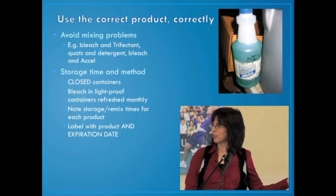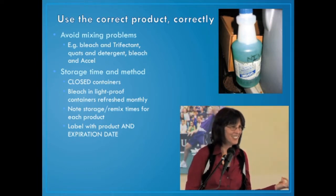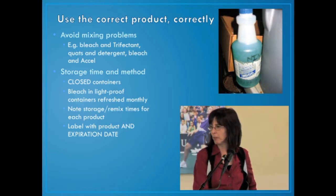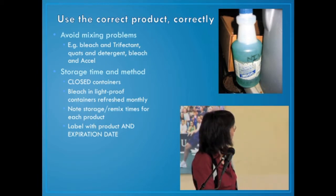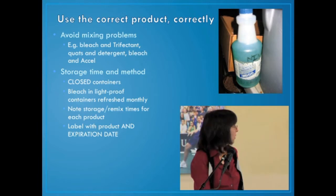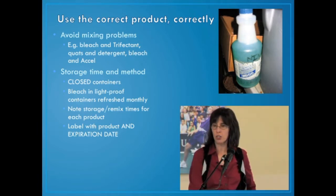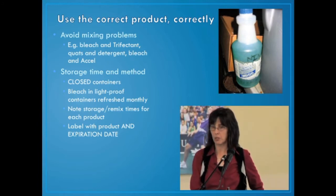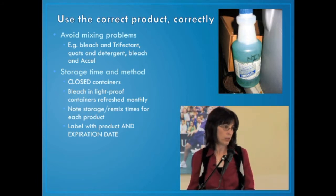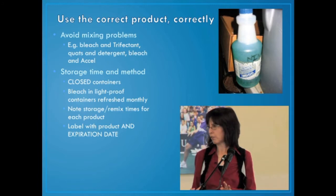Ways to make poison gases using chemicals you have in your shelter. This is alcohol. It's actually labeled bleach, and it's a quaternary ammonium based on the color. So let's not do that. Bleach and trifectant, really noxious. Quaternary ammonium and detergent inactivates the quaternary ammonium, so you can't use quats with soap. You actually can use quats with bleach, although bleach and ammonia, poison gas, so not to be confused. And bleach and accelerated hydrogen peroxide also creates a really noxious fume.